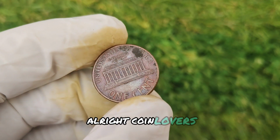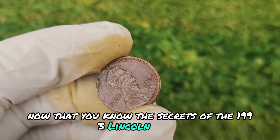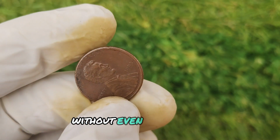Alright, coin lovers. Now that you know the secrets of the 1993 Lincoln penny, start checking your spare change right now. You might be holding a $1 million coin without even realizing it.